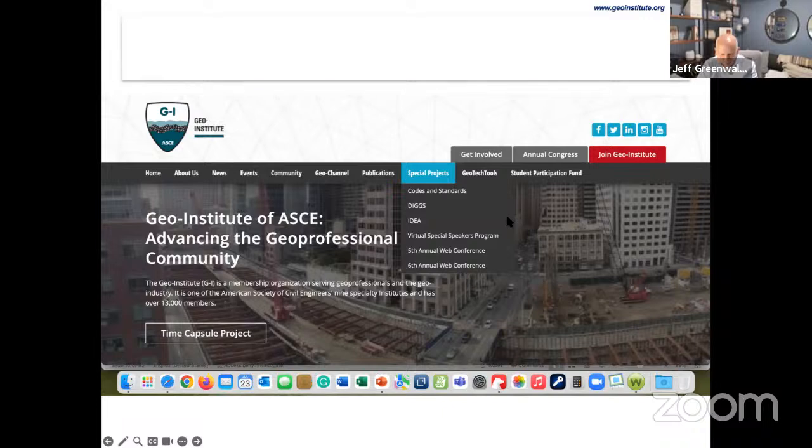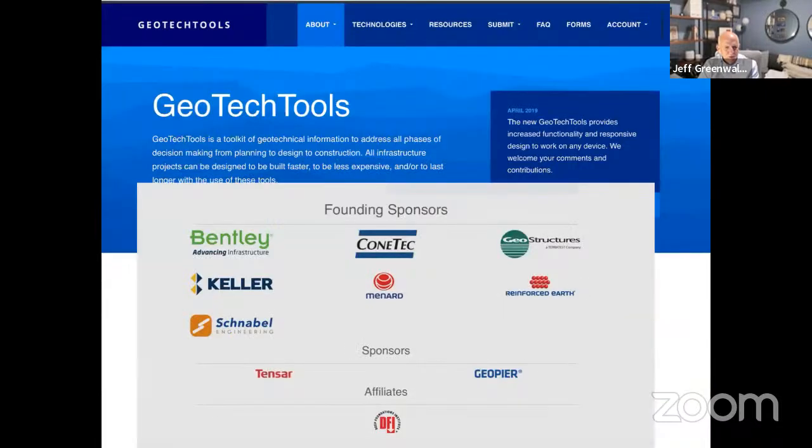And then I do want to spend about the next 5 minutes or so talking about geotech tools. Again, I wanted to focus this presentation more on really looking behind the curtain for IDEA, but I do want to spend a second on geotech tools. Again, another program assumed by the GI, it came out of federal highway or the DOT funding, and allowed GI to adapt this program for its professional use.